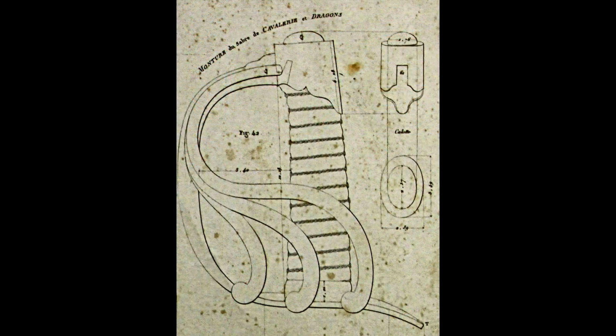This revised sword was presented and accepted in the year 11, but it was only officially confirmed and adopted later on in the year 13 via official documents. And this was the Règlement des armes portatives du 1er Vendémiaire en 13. And I'm not translating that.